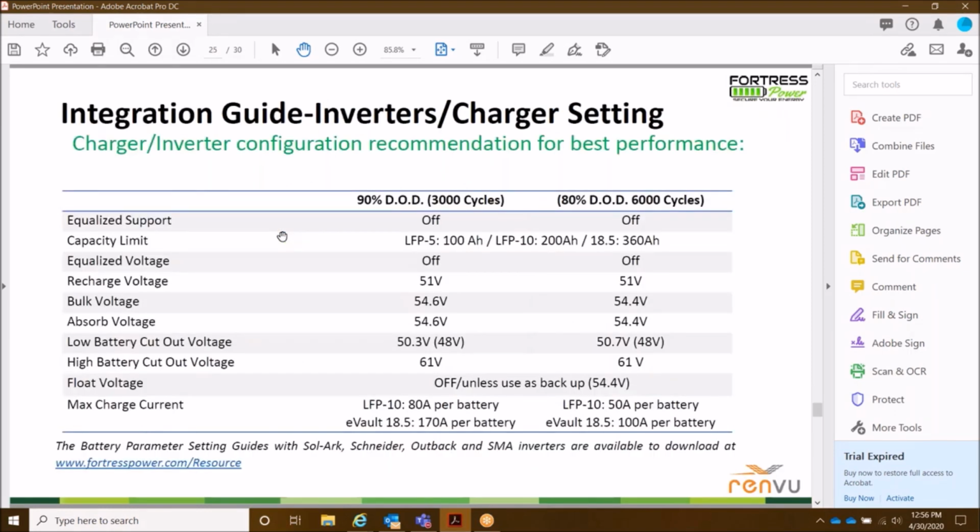A lot of the different parameter setting guides for the different batteries we have with those different inverters can be found at fortresspower.com/resources. But a thing I did want to bring up here is that we recommend 80% DoD for 6,000 cycles, 90% DoD for 3,000 cycles.